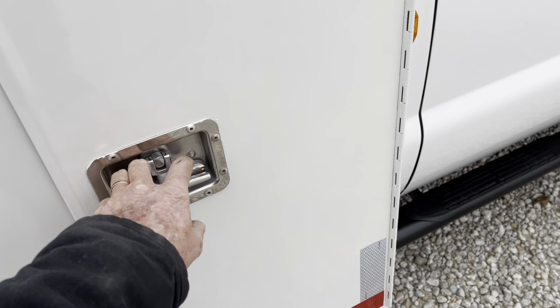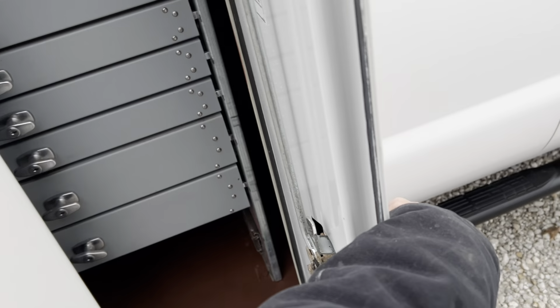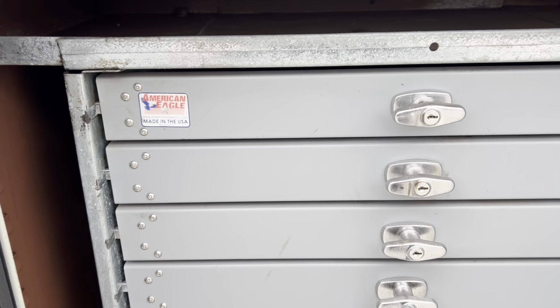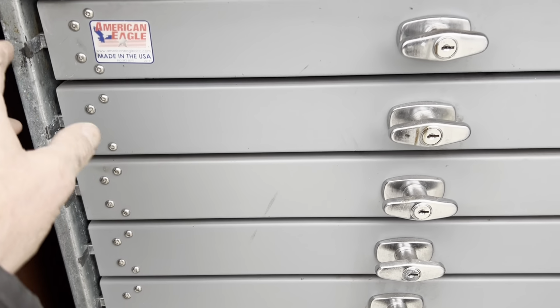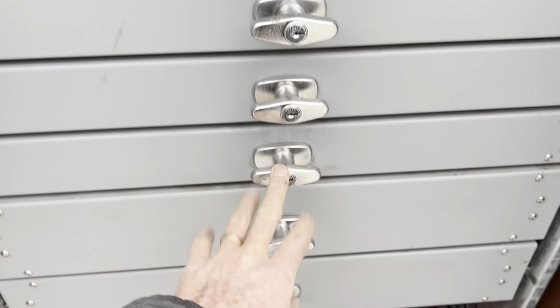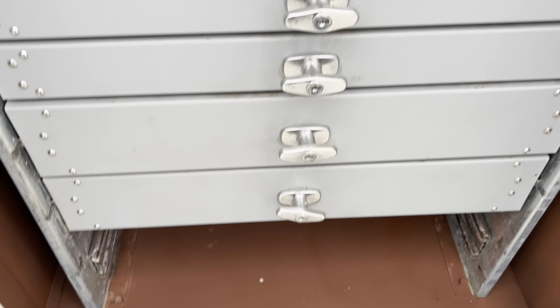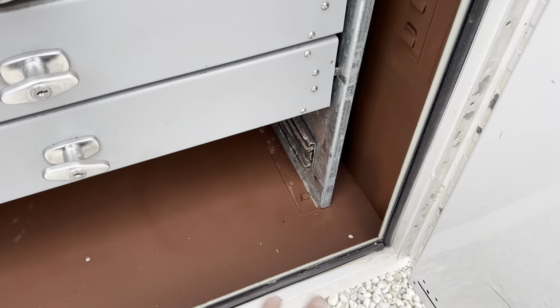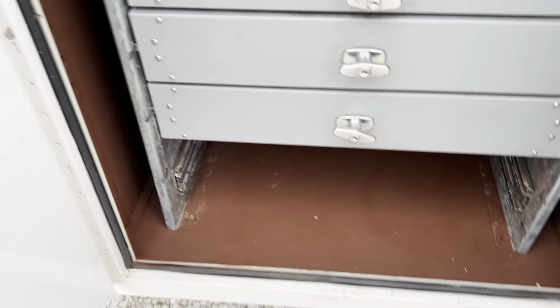Then we'll look in the front here. Oh my gosh, we got even more. I bet you there's $10,000 worth of drawers in this truck. American Eagles, all of them set up same way, big drawers, smaller ones. I mean, this thing is nice. Got an open compartment underneath here. You can put storage, whatever you want to do. Boy, that is nice.